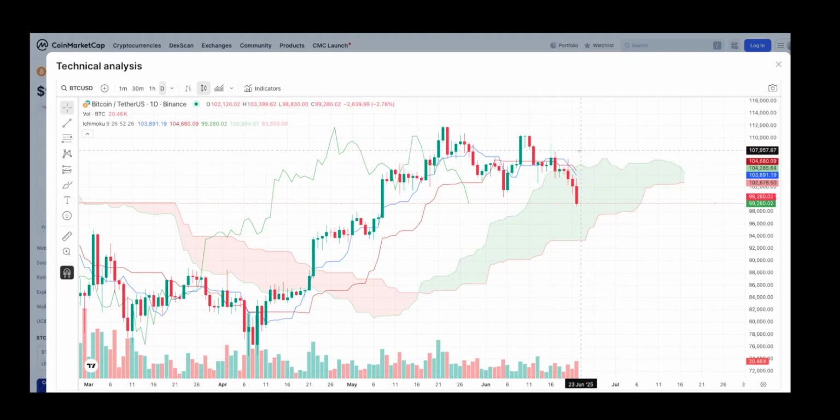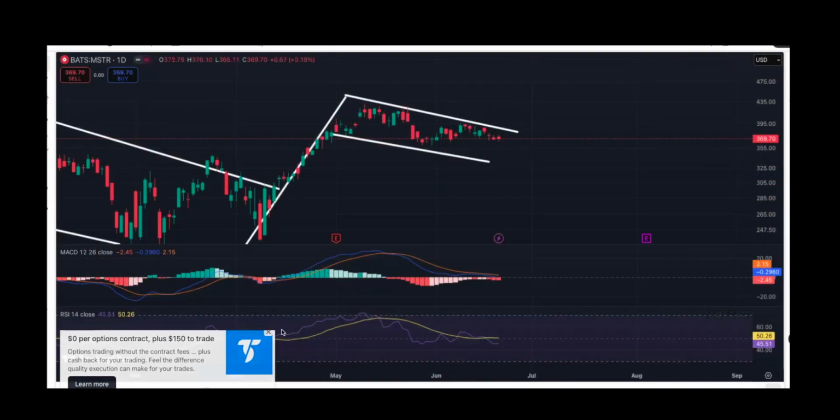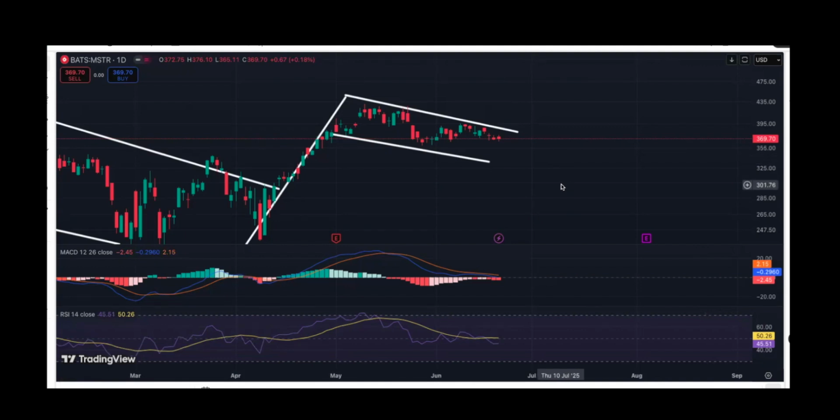Saylor announced during the Prague event that Bitcoin is going to 21 million in 21 years. So definitely huge upside. I mean, he brought up his conviction from 13 million to 21 million for the price of Bitcoin. Let's pivot over to Strategy, MSTR, technical analysis.